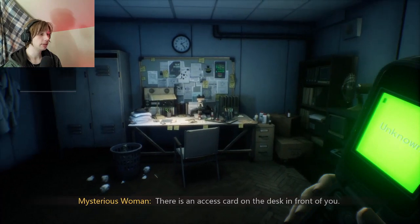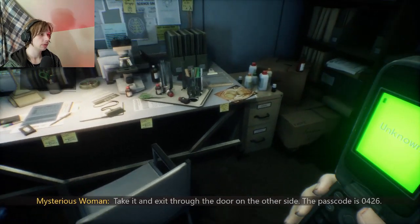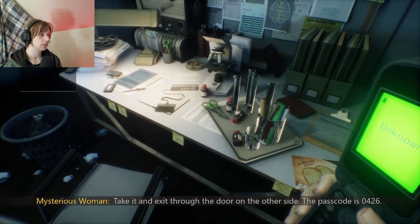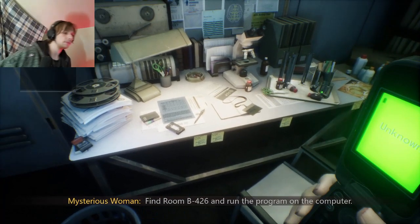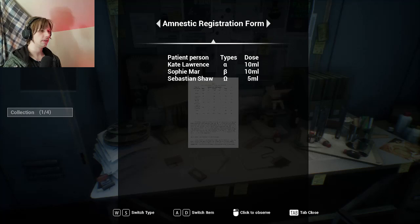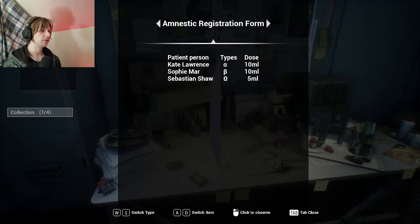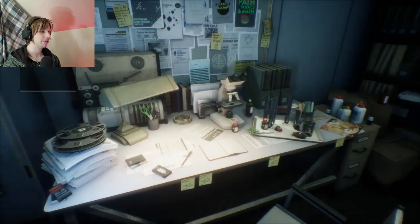Okay. There is an access card on the desk. Take it and exit through the door on the other side. The passcode is 0426. Room B426, and run the program on the computer. Okay, amnestics registration form. An access card. I'm not going to be amnesticized, am I?